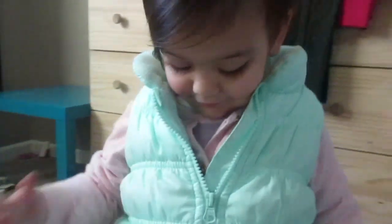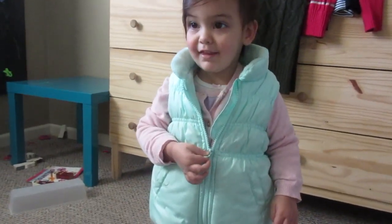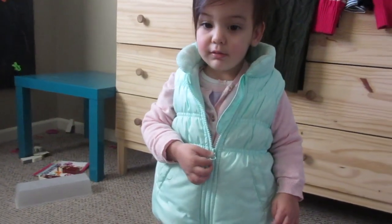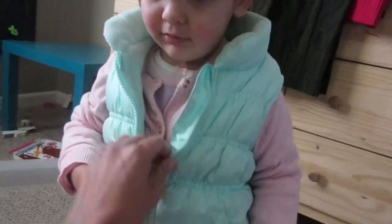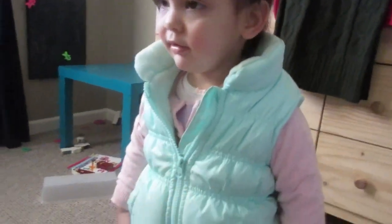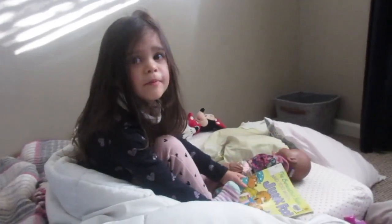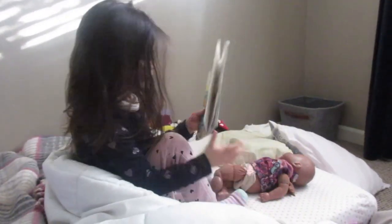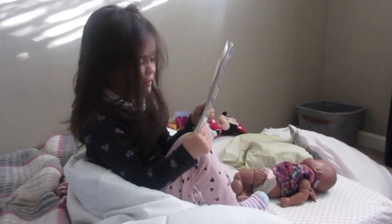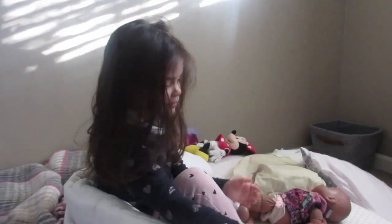I have a guest here. You have a vest. Do you like your vest? I'm wearing mine too. This is Violet's favorite jacket. It's actually a hand-me-down from Olivia, but it fits Violet now, and Olivia got a new one. When's her birthday? September. Oh, when's your birthday? Also September. When's Mama's birthday? September.